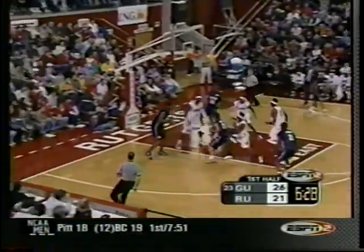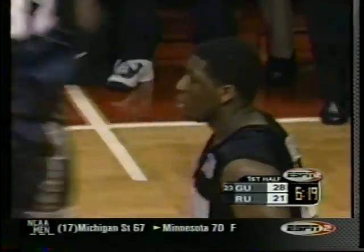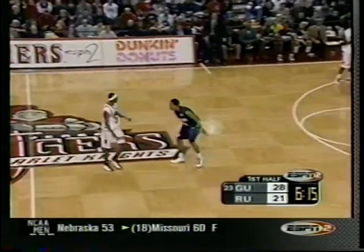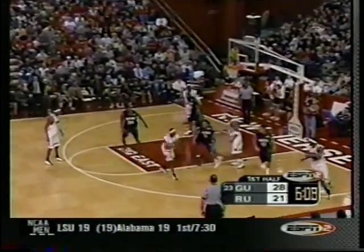4-on-3, Braswell. And it's sent back. Sweetney got it. Goes strong to the glass. Wow. Making room, Mike Sweetney. Unstoppable. Mike Sweetney, 28-21, Georgetown. He's got 10. Boy, that was a power play if I ever saw one.